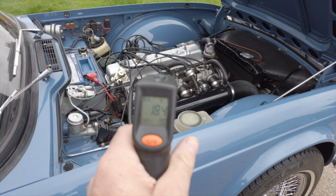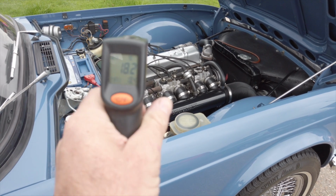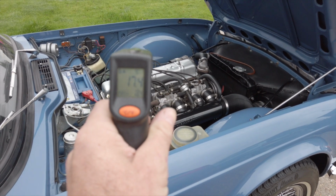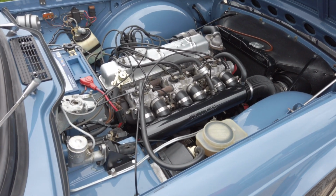Very quickly, I'll get the temperature of the engine. That's pointed at the block right now at 18.2 degrees. The bodywork behind it, you see 17.4, so we're nice and cold and ready for the start. If you can start the engine please, Alan.